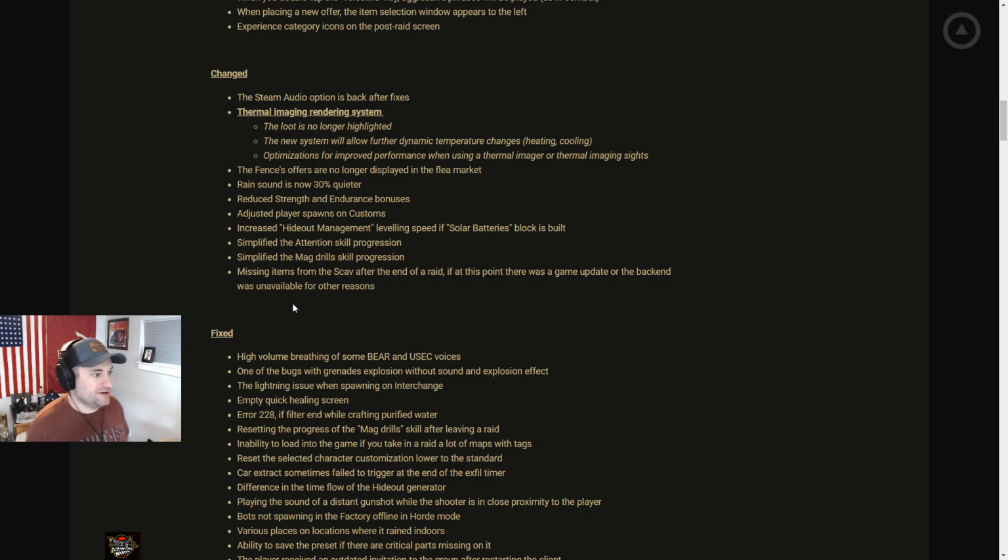Thermal imaging rendering system changes. The loot is no longer highlighted. This is super good. I use thermals all the time to find loot. That shouldn't be the case. It should just be bodies that show up. The new system will allow further dynamic temperature changes, heating and cooling. That's cool. And optimizations for improved performance when using a thermal imager or thermal imaging sights.